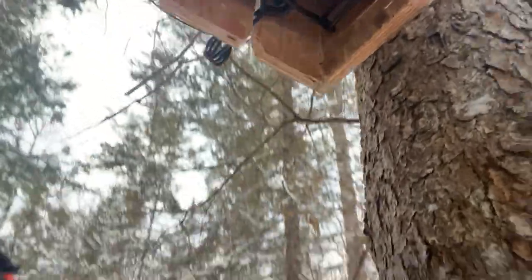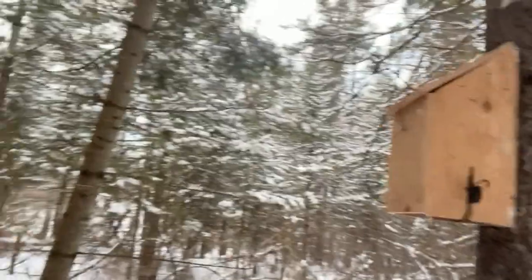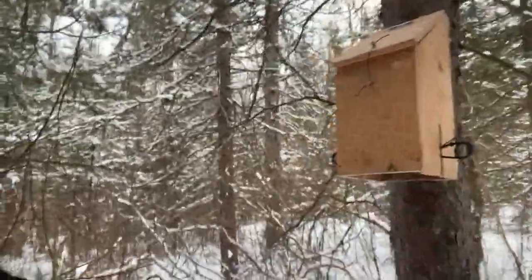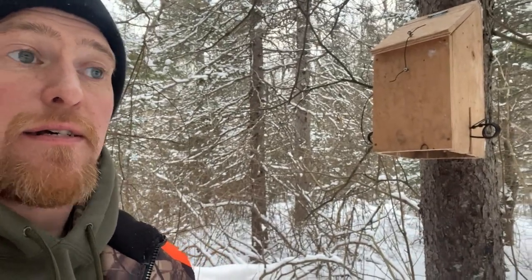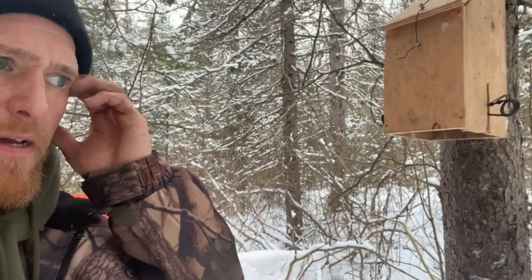There. So I'm gonna try it just like this, with no run pole or nothing. Hopefully we catch a male fisher. Now that I got my fisher numbers down, I think, because I'm 6-1 now, so that's better than before. So now that I've hopefully got my numbers down, I'm going to probably start building these and setting these up and try to just take male fisher. Give the females a break. That one fisher I did get this season was a female.